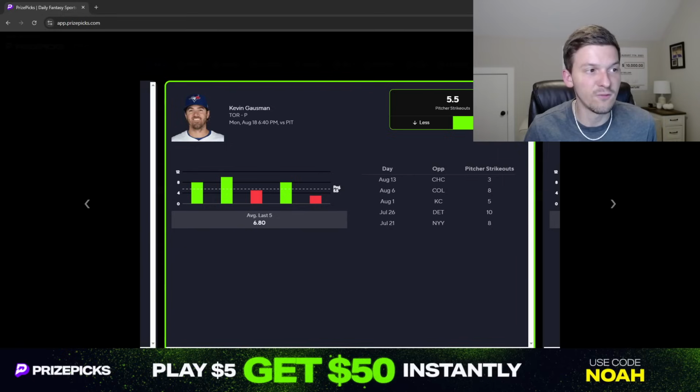This year, he's got a 24% strikeout rate. Two years ago, he had a strikeout rate over 31%. Last year, his K rate was down to 21.4%, which was close to his career low. But he's been getting more Ks this year, 24% K rate. As you can see, he's had a lot of starts where he's gotten a lot of Ks lately.